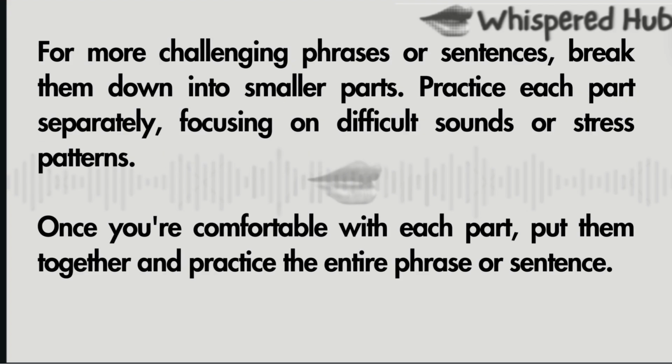For more challenging phrases or sentences, break them down into smaller parts. Practice each part separately, focusing on difficult sounds or stress patterns. Once you're comfortable with each part, put them together and practice the entire phrase or sentence.